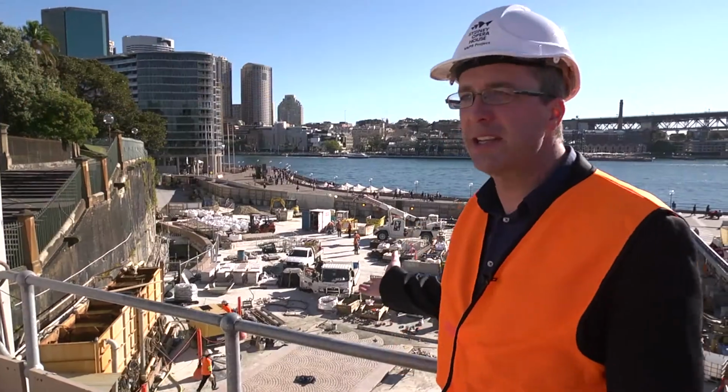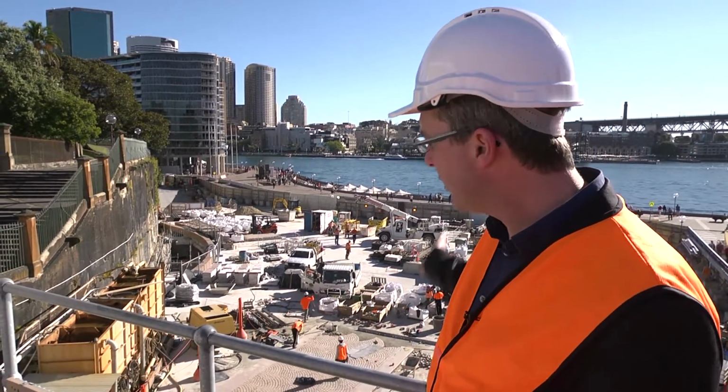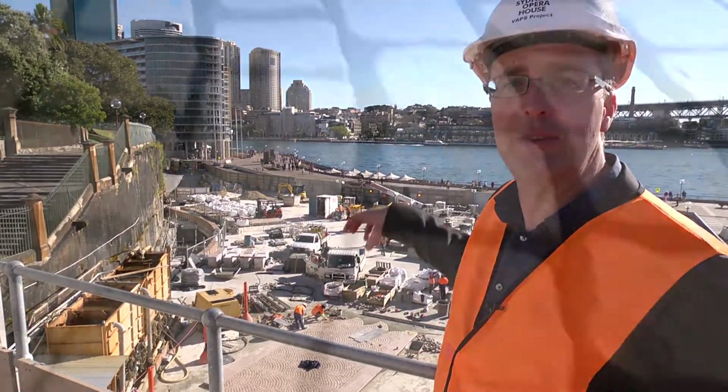As you can see here, they're starting to lay the first band of granite sets, and each band is defined by a Cowker band that runs east-west, and then within that there's a series of fans. The fans are set out by a steel jig.